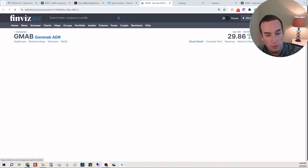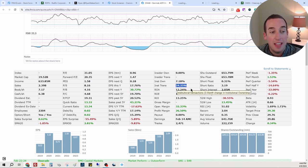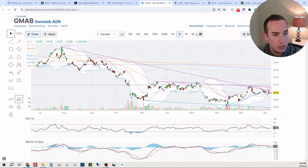Do they have revenue? They actually do. This one actually looks really good. They do sales of 2.3 billion and income of 633 million. This is actually a really good company. And you can see the forward PE. This is actually a decent buy. Institutions are loading this one up. And again, this is a beautiful one. This is rare, in my opinion. All right, so that one, GMAB, that was a good one. And let's just look at the monthly chart for GMAB really quick.